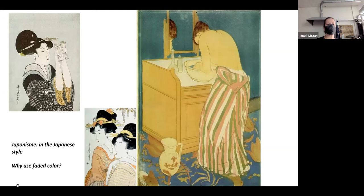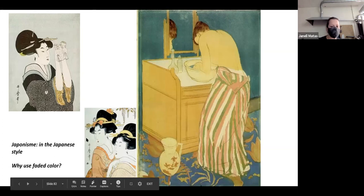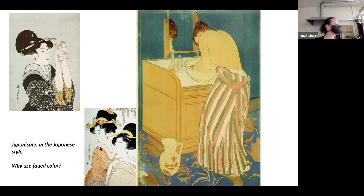One of the things that you notice is, especially in this bottom one, notice how soft the peachy tones are, the flowers and the rose. Now these prints were probably about 100 years old by the time they start to get imported to Europe. And so their colors naturally started to fade. And so a lot of artists emulated that faded, washed out color in their pictures, right?